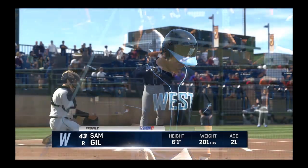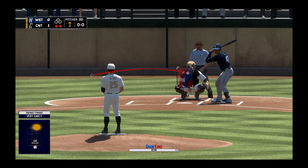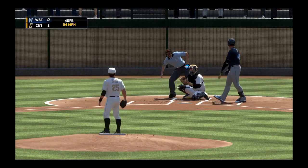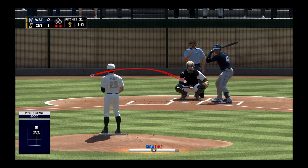Vernon Javery is sent packing for out number 2 in the inning. Batting 7th. Catcher. Sam Gill is in with 2 away as he takes a ball 1-0.